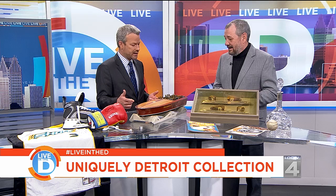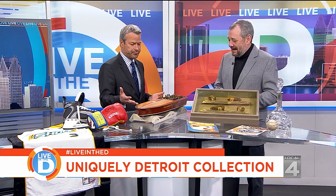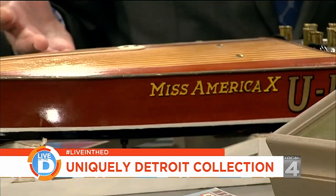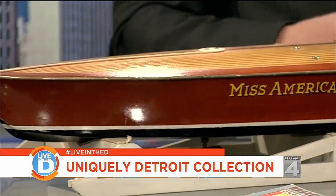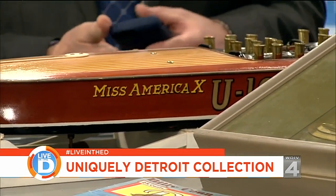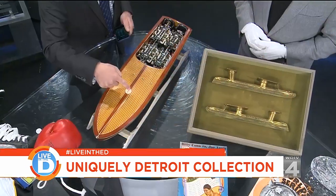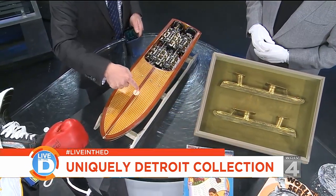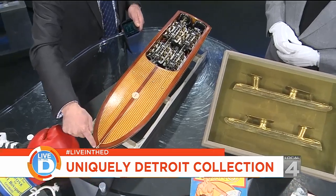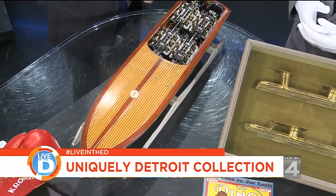We have a scale replica here? This is a scale replica of his final boat, Miss America 10, and it was rigged with four 12-cylinder Packard engines, all geared together to get the thing going. I've got to get a picture of that. Beautiful model. And what you can't see right here is the fine detail on this string that looks like rope. It's wrapped around perfectly and then goes right out here onto this. They did a wonderful job of it, and this is a real nice model. We also have a larger model.